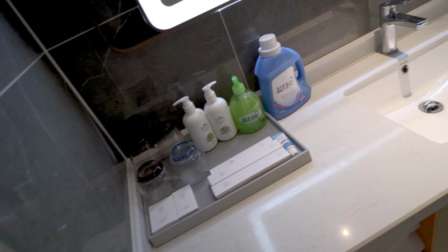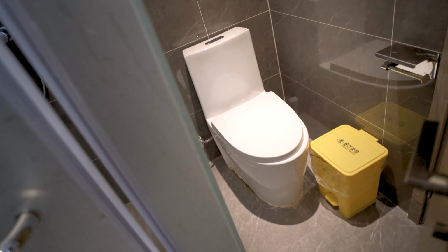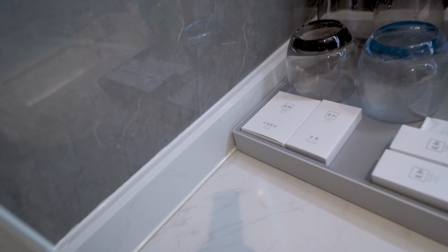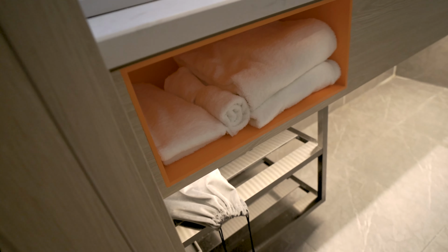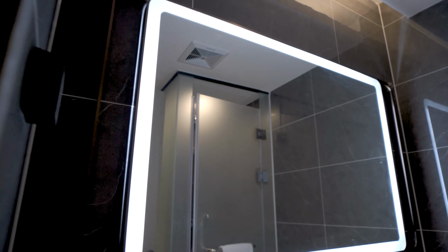This washroom's pretty clean. You don't get a bathtub, but you have a decent place to shower. It's clean enough. Well, for a one-year-old place, it's alright. Okay, a bunch of hand soap, stuff like that. Some towels. And a nice mirror.